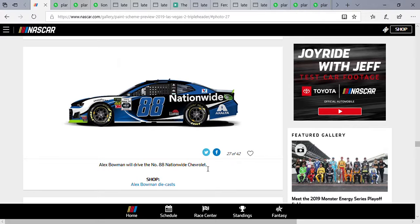So last month fans had the chance to choose which Nationwide paint scheme the number 88 would run for Las Vegas, and 30,000 people voted. Out of all of those, the fans chose a design by someone named Kyle Sykes, and that paint scheme won, and it was this one. In addition, the scheme can be seen during NASCAR's Burnout Boulevard, driven by Goodyear events at 4 p.m. Oh shoot, I gotta watch that tonight.